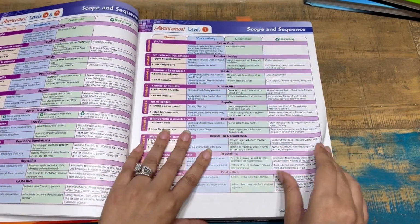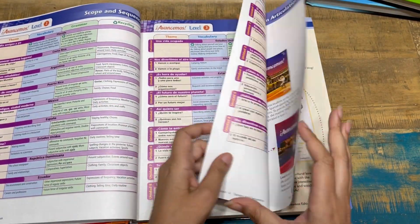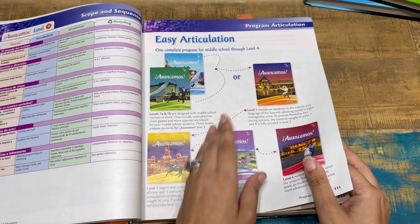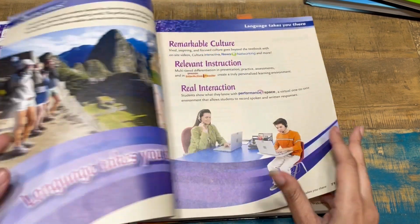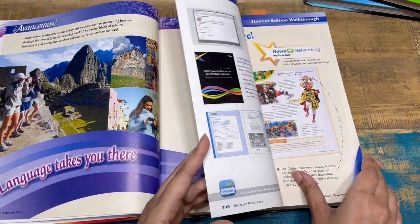Like I said, I already showed the scope and sequence, which I think is very cool that they include the scope and sequence of the other levels. Here we already saw the flow. So when you're looking, you can look at thrift books if you feel like, I am comfortable enough to pronounce these things with my daughter or my child, or maybe I can get creative in whatever needs to be done.